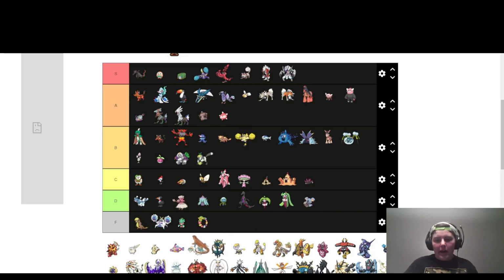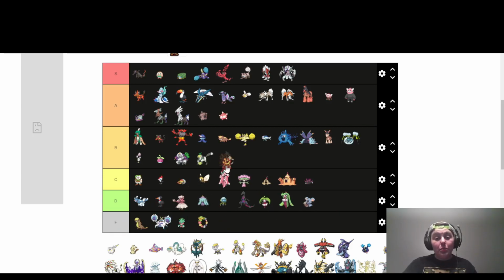Komala's just so boring. Like, it's just... Actually, no, put you in F. You're just so boring. Actually, do you deserve F? Maybe you don't deserve F. Maybe not quite F. F is like aggressive hatred for them. Komala's just very boring. Turtonator, super underrated.